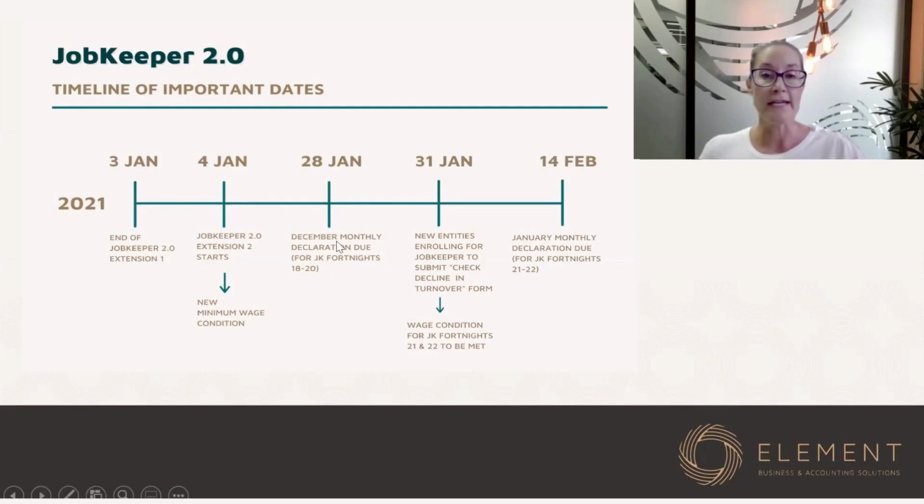So moving on, the next deadline that you need to keep an eye on is the 28th of January. This deadline is really important if you're already enrolled in JobKeeper 2.0. All December monthly declarations for JobKeeper fortnights 18 to 20, that gets you right up to the 3rd of January, need to be made and submitted with the ATO by the 28th of January. You can either do that through your tax agent or through the ATO business portal.